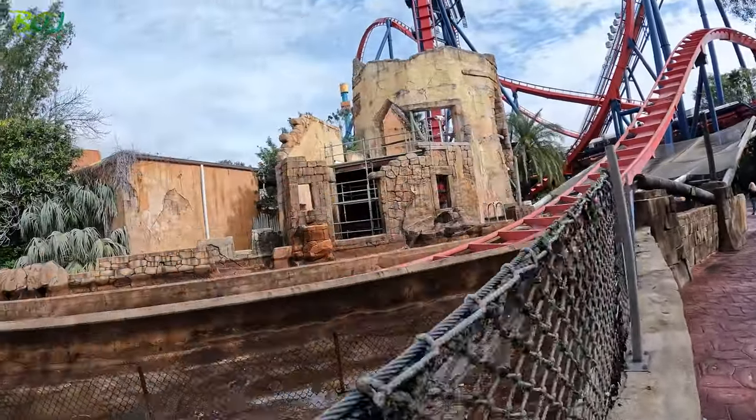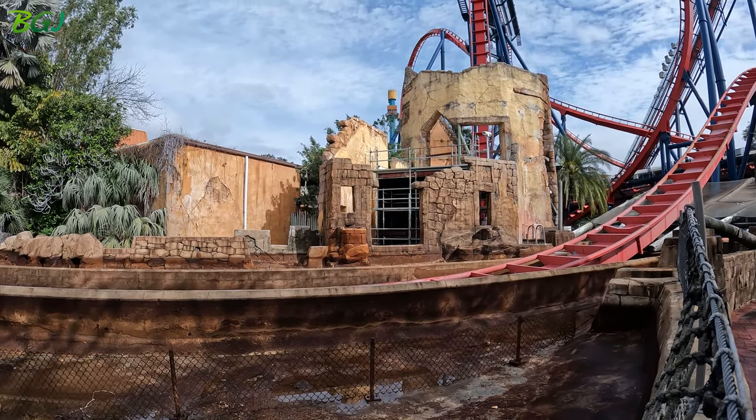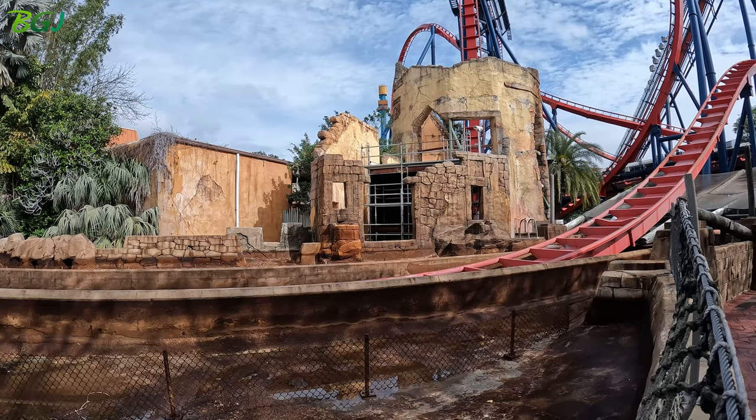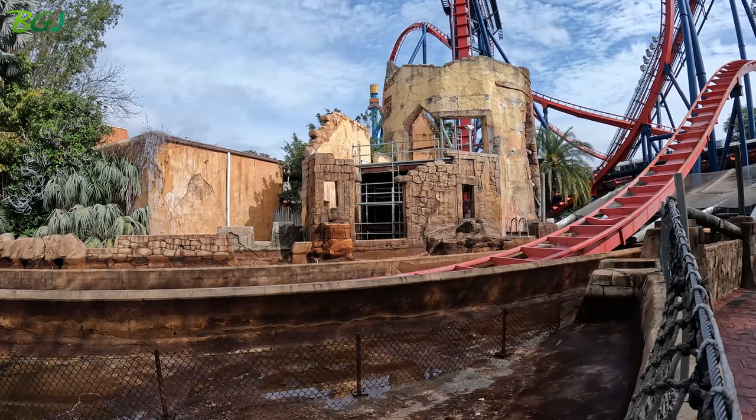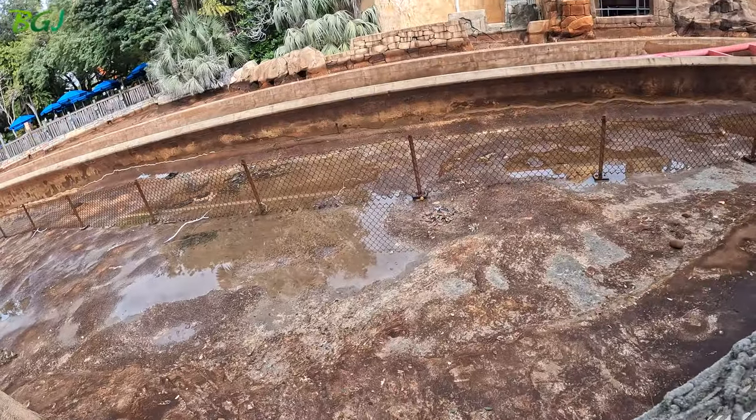Sheikra is kind of closed, and that could be explaining why. You got some scaffolding work and stuff like that. And not only that, but this splash zone is empty.